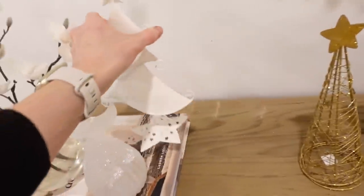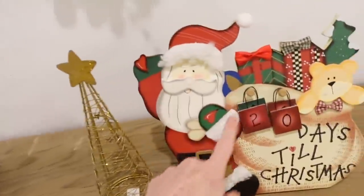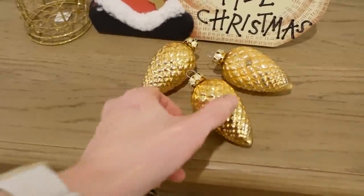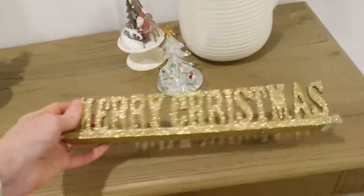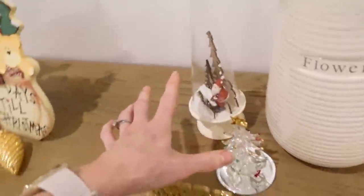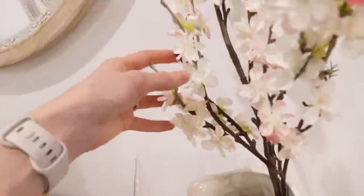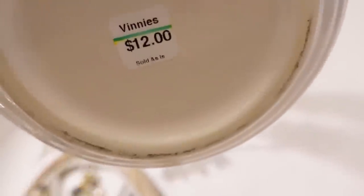This little guy, $4. I love that so much. Got that during Thriftmas last year. Each box of these was $3, and I got 3 boxes. Thrifted this last year, and I never took the tag off it. That was $2. They're also from last year. This long cherry blossom stem was $6, and this, which is my favorite find, for only $12.